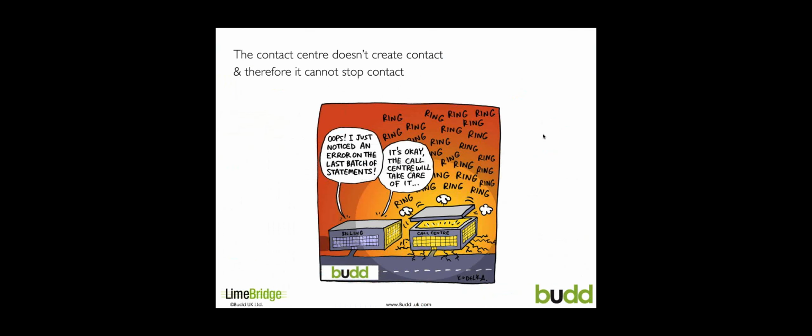I think the third point I'd bring in is that it's really important to get the message across in your organization that the contact center doesn't create the contact. It can't stop the contact if it doesn't create it. Now, there are some forms of contact it can create, but the majority are created by poor expectations or operational needs somewhere else, or a product development issue, or whatever it might be. So actually, the requirement of a good contact center director is influence outwards into the organization. I often differentiate between the director and the manager in a contact center.